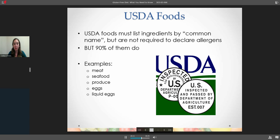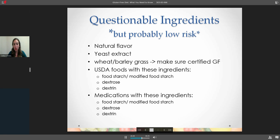I'm going to skip ahead really quick. USDA foods still list ingredients. These are foods that are more like agriculture and livestock. So we have meat, seafood, produce, eggs, and liquid eggs as well. These foods do not have to have the same label as FDA foods, and they don't have to declare their allergens. But the good news is that 90% of them do. So for the most part, they're in line with FDA foods.